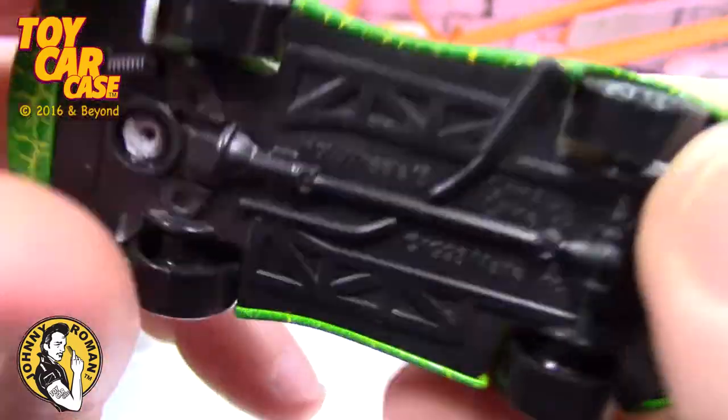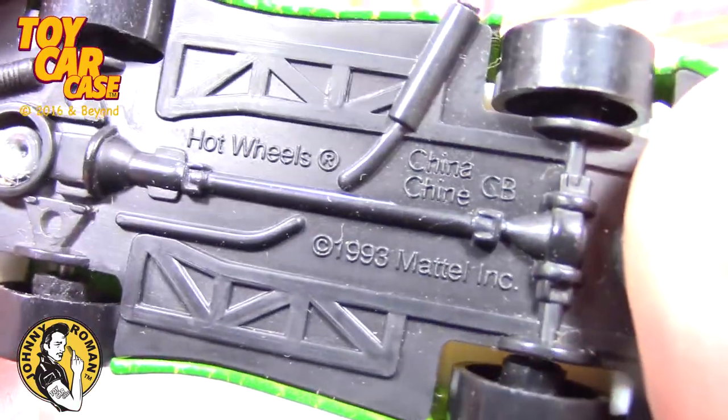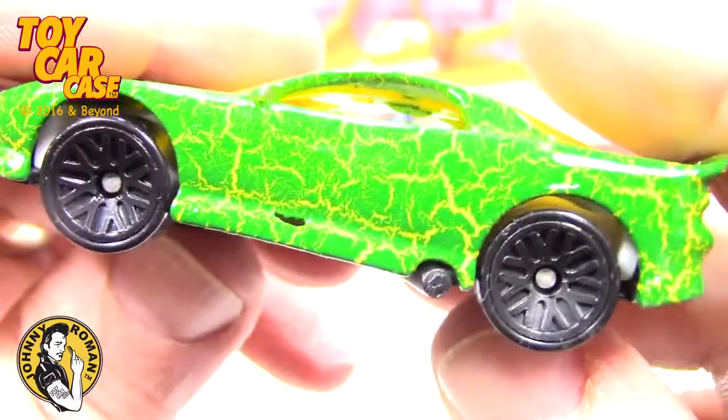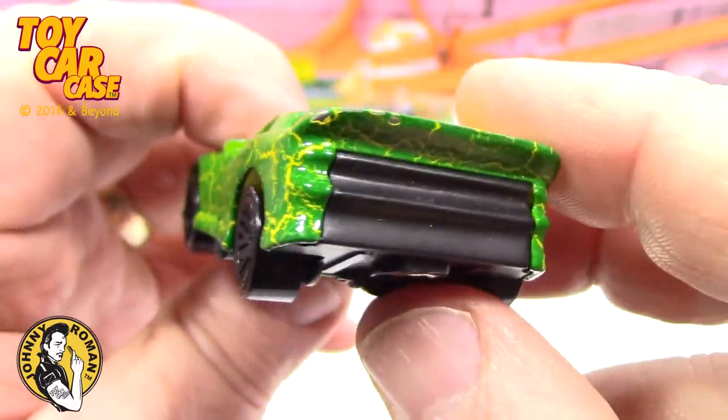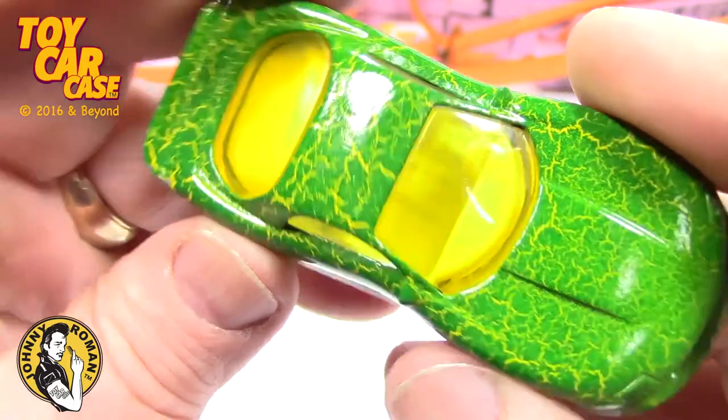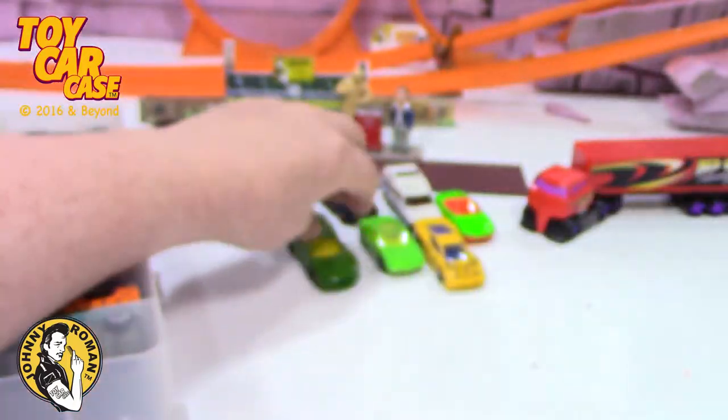Get it? Crackle paint. But anyways, they are pretty cool, and all these crackles could be totally different. What is this, a Camaro or something? Is it gonna tell us? No. 93, China, Hot Wheels, spelled out, no logo. Pretty crazy. That's a Camaro, right? Or Firebird. Anyways, pretty cool. Green with yellow interior.